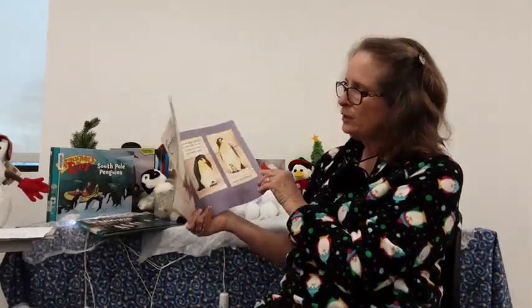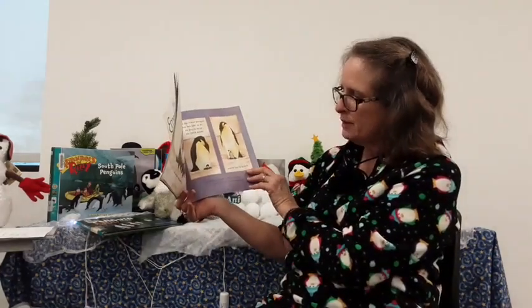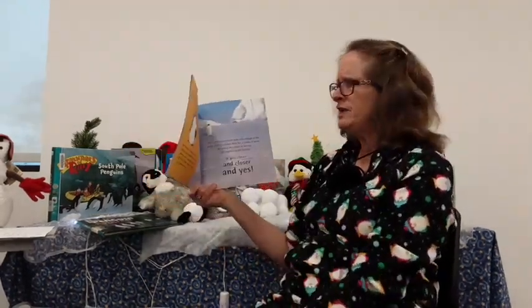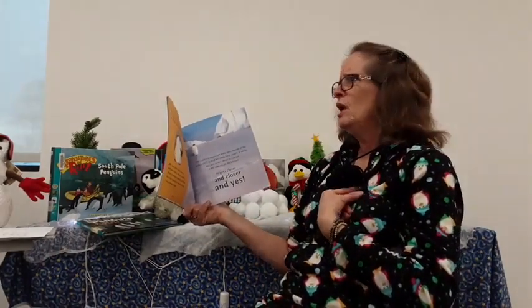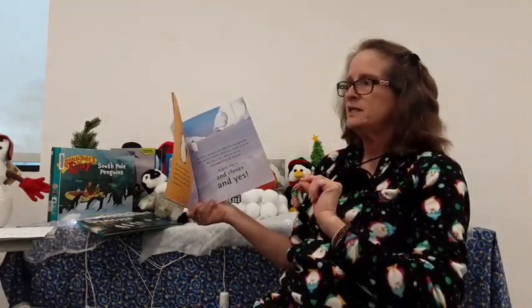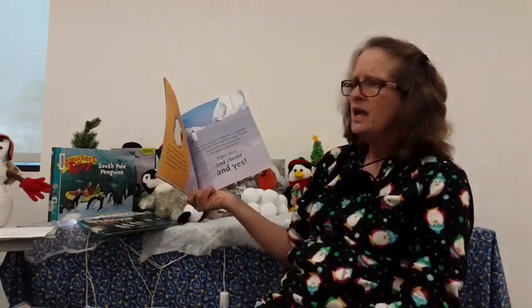Now the father penguin has two jobs. He has to keep the chick warm and he has to feed it. But what is he going to feed that chick? I learned this from a book too. The chick is too small to go off and get food from the sea. He can't be left there by himself on the ice.